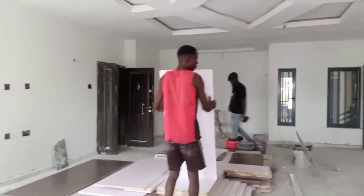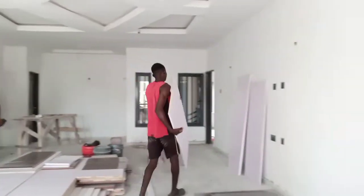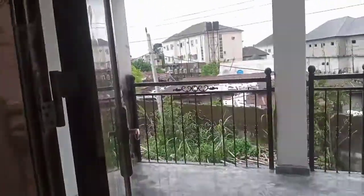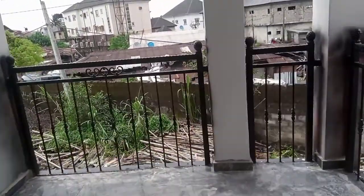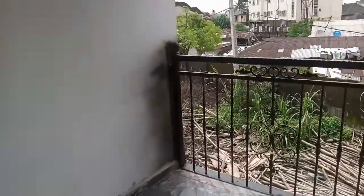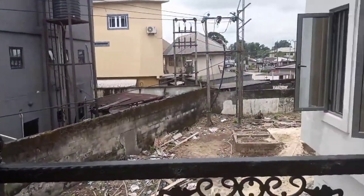So this is the sitting room upstairs. As you can see, it's very wide. And this is the balcony of the sitting room upstairs, and this is the view you get. So let's go in. We're heading to one of the rooms.